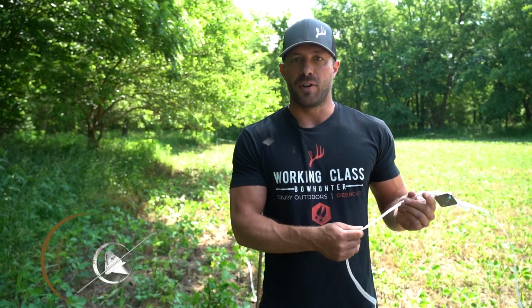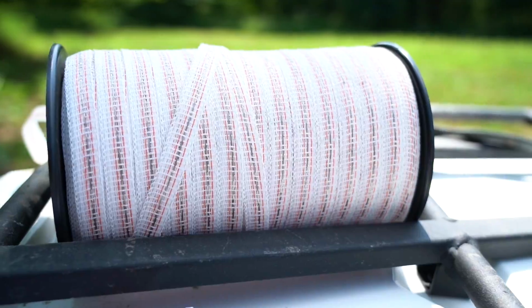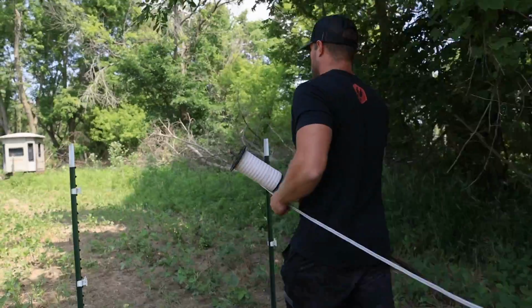One little tip that we've learned over the years of trying to keep these deer out, we've had the best success with this tape. It's a 1.5 inch tape, and it just seems to catch their eye, keep them back a little bit, but the tape is the way to go.